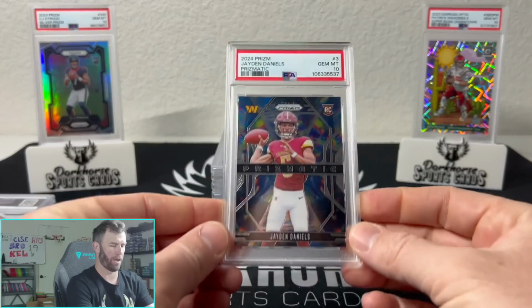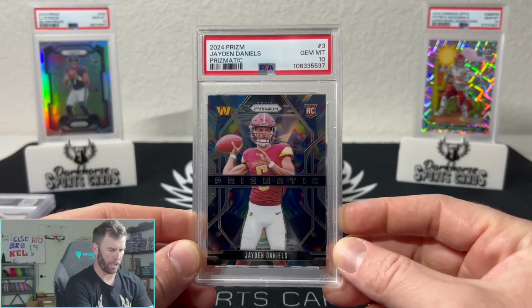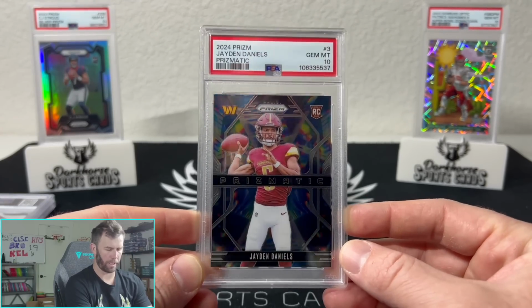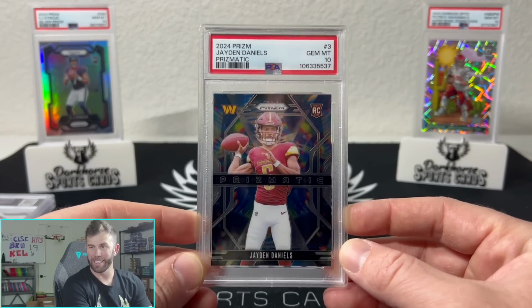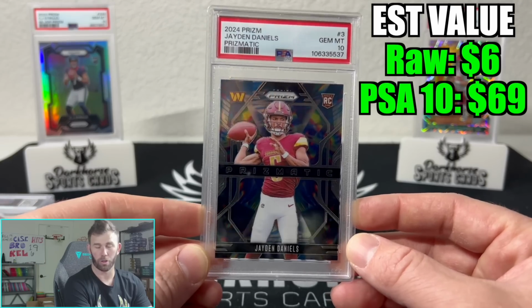All right, now we are moving on to finally, we did hit a good one here with Jayden Daniels. Again, it's on an insert, no Prism, green wave, anything like that. Just a basic Prismatic Jayden Daniels. But on a Gem Mint 10, this thing sells for $69. Raw, this goes for $6.